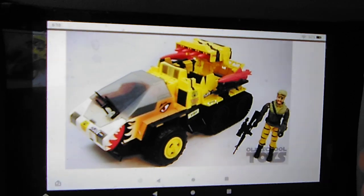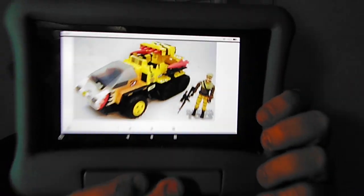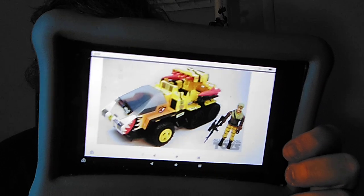The Tiger Cats. And I hope we get the Tiger Cat eventually, and it comes with fight. All right, next up.